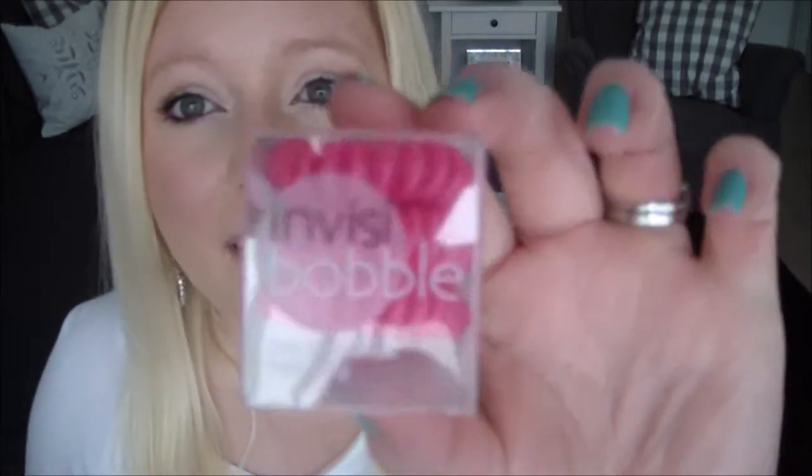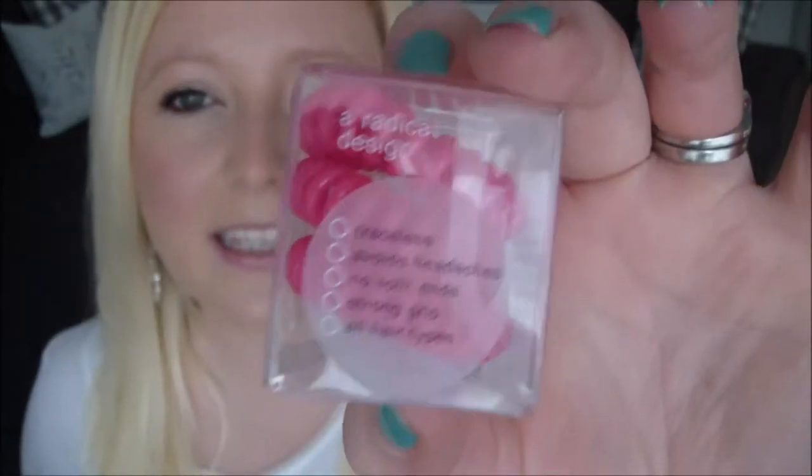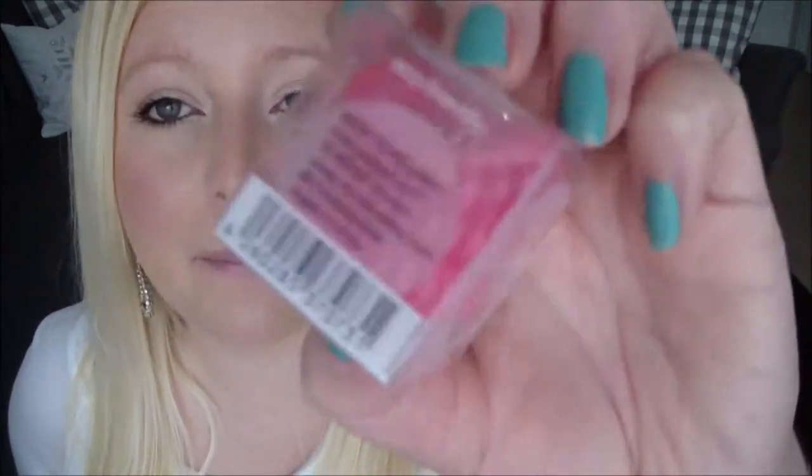Then I bought, now I've been looking at these for a while, but I was like, they can't be good, and I'm still undecided what I think about these. These are the bubbles that say, what do they say? They say they don't tangle, you don't get a headache, they don't cause split ends, stay in place because they have a strong grip for all hair types.